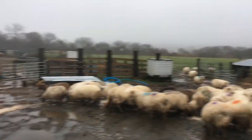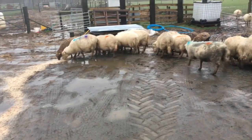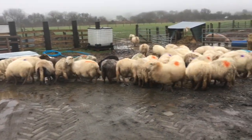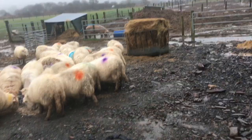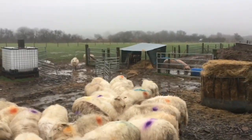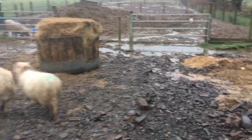So I've literally just poured a bit of the blended feed we're feeding at the moment on the floor. We get it in bulk bags and we just use a reused pig food bag or whatever. So you can see they're all pretty happy to come in. There's a couple of stragglers actually by the looks of it. But I think that's it then.